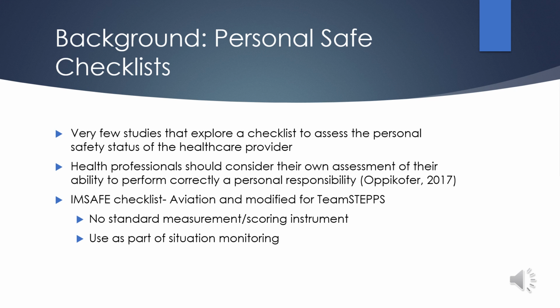There are very few studies that explore a checklist to assess the personal safety status of the healthcare provider. Health professionals should consider their own assessment of their ability to perform correctly a personal responsibility. The I'm Safe checklist was used in aviation and modified for TeamSTEPPS. The I'm Safe checklist does not have a standard measurement or scoring instrument and is used as part of situation monitoring. Due to these gaps in the literature, I decided to explore the use of a personal safety survey by adding a measuring method and using it in the ambulatory care nursing setting. The checklist would be used before going to work and assess the personal safety status of a registered nurse.